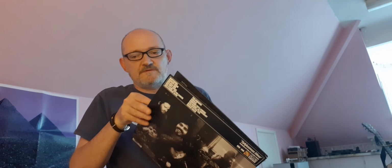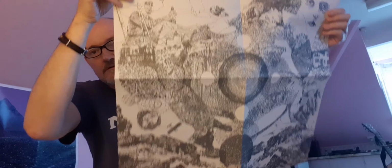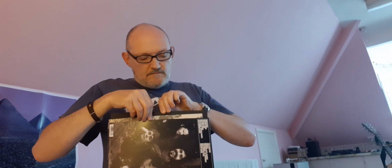So fantastic. It does come, as with a lot of their releases, with a poster. All the credits there, and I guess that's the original pencil sketch of the front cover before it was painted up. So that's nice to have. It goes back in. Yes, it will.